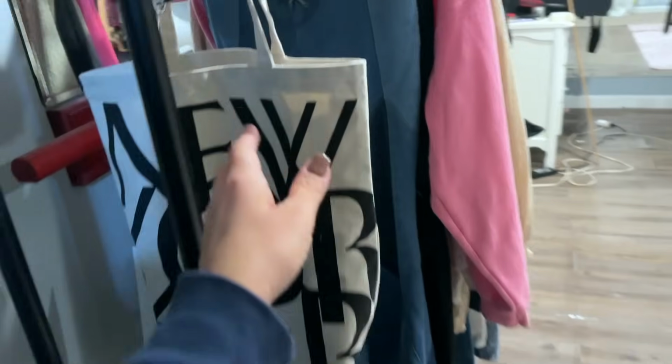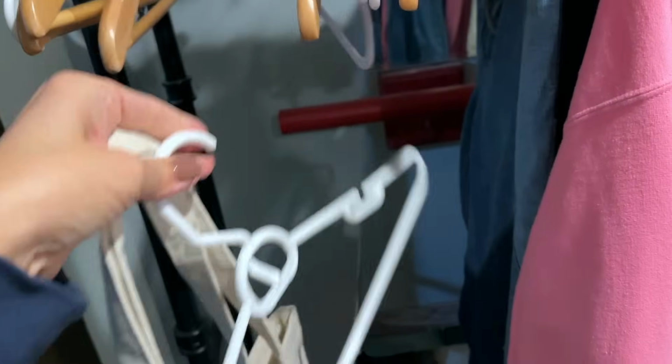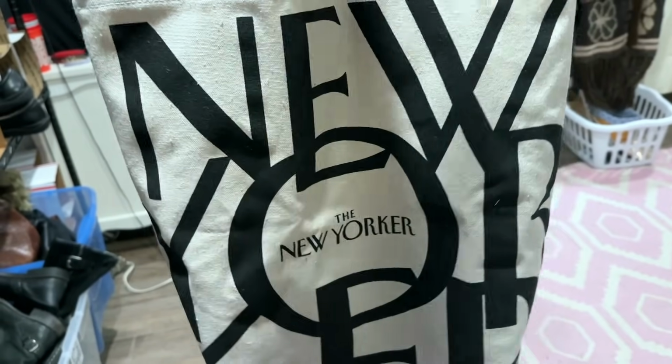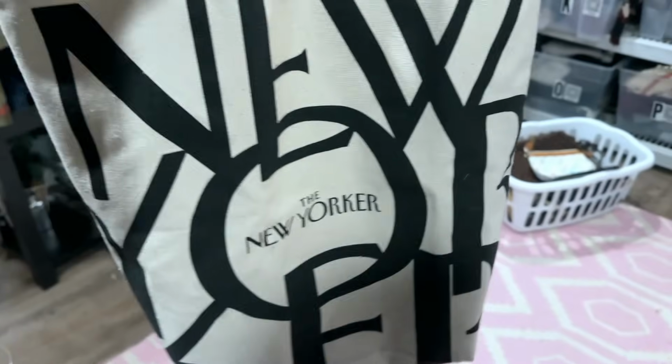This item is hanging right here, so I'm gonna grab this. This is a New Yorker bag that I picked up at the bins. We had steamed it and we've been just air drying it here. But the box is here because it was new with box. I got this at the bins and I listed it for $29 and it sold for full asking price on Poshmark. So I was really happy about that. Don't sleep on these New Yorker bags.